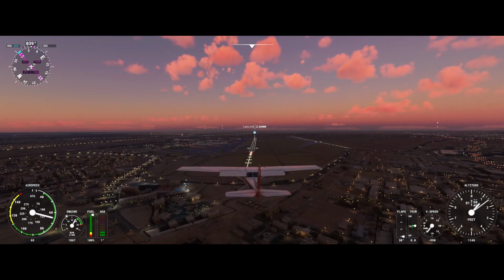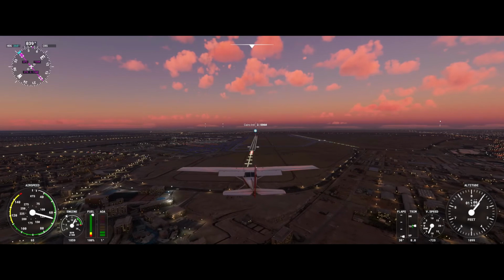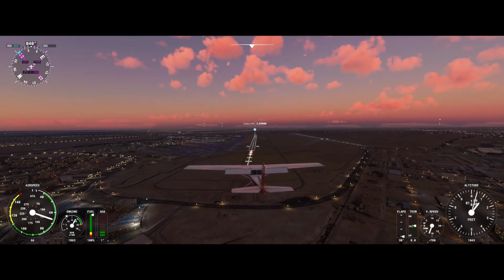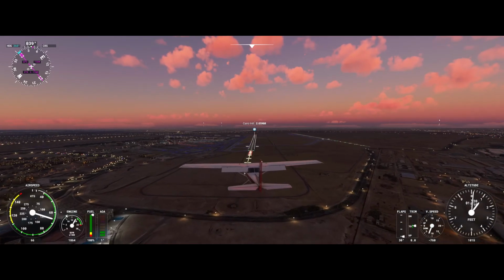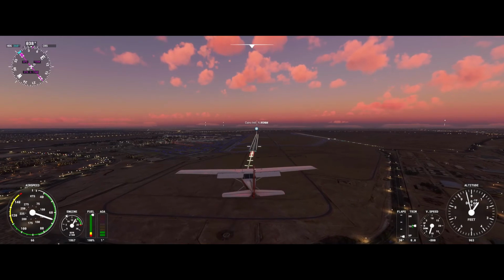There are three runways and a single cargo terminal. The third runway opened in 2010. Runway 5 right is 3,999 meters long, 5 left has a length of 3,301 meters and runway 5 center, where we will be landing, is 4,000 meters in length.